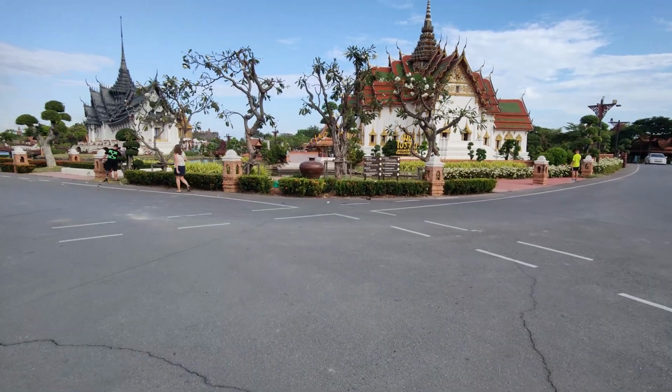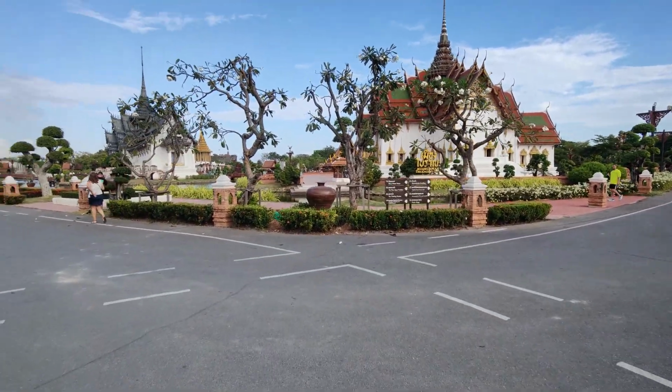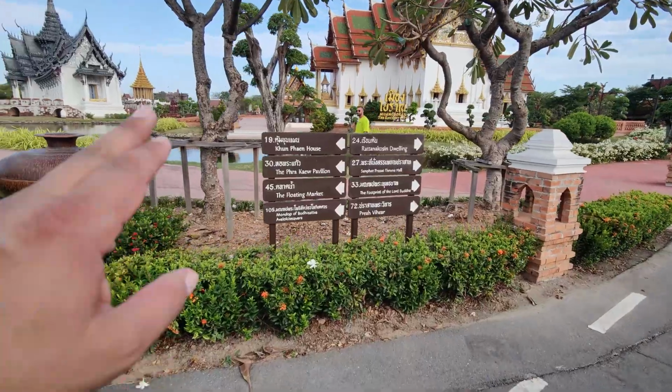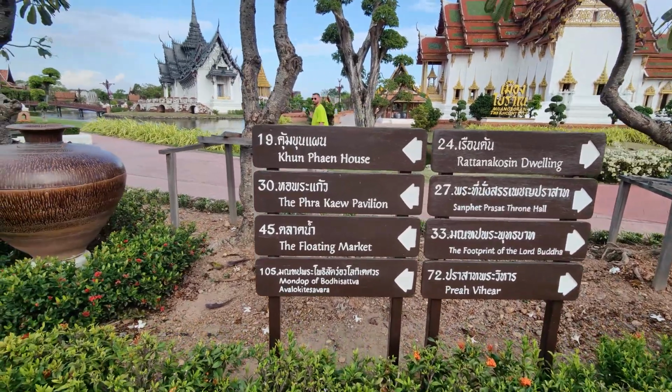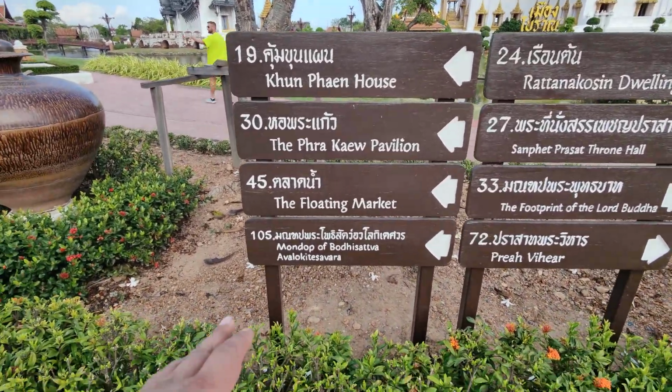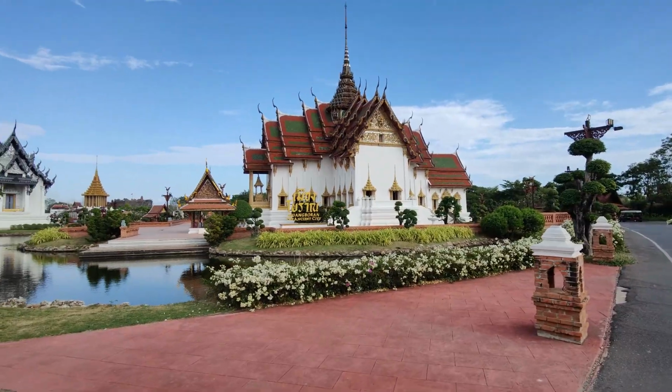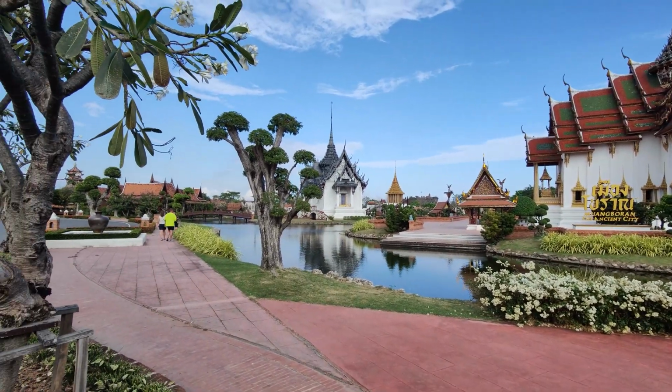I now made it inside the park. And this is it all around me. These are some of the highlights of the inside. I mean, look at this, man. This is awesome. The Kun Pain House, the Procube Pavilion, the floating market, Footprint of the Lord Buddha? Wow. I mean, this place is humongous.